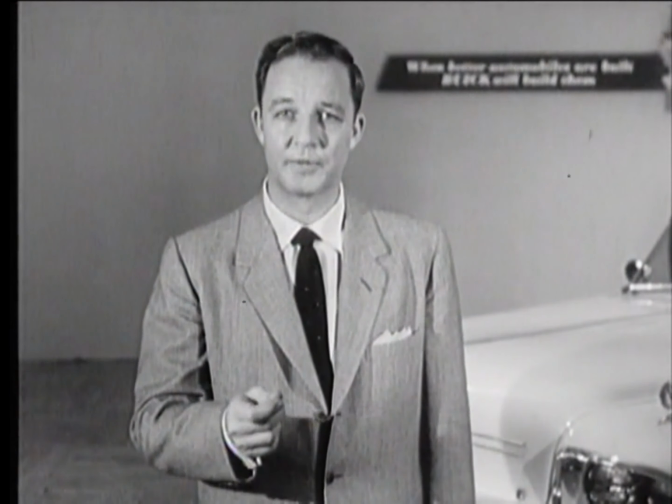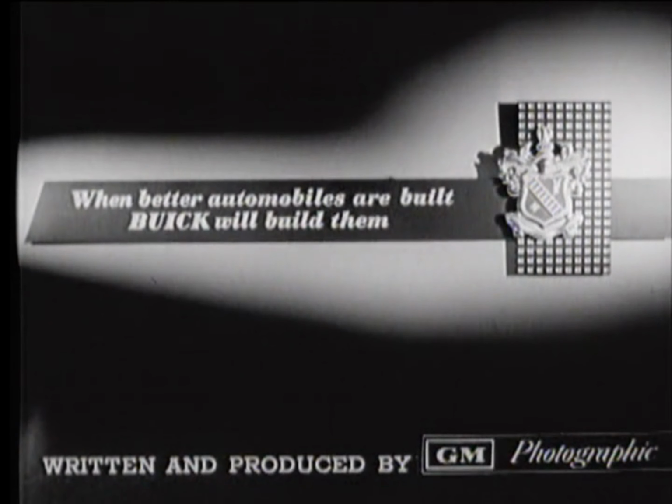And let him feel the luxury of riding in the quietness of a Buick. Quietness of a truly fine car. Now, once you've gotten these points across to your prospect, there's one thing more to do. Ask for the order. I feel sure you'll get it.